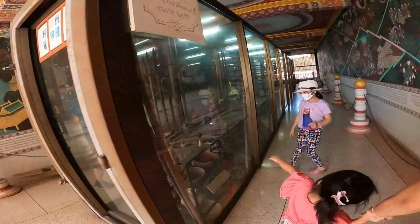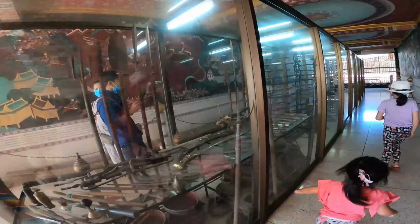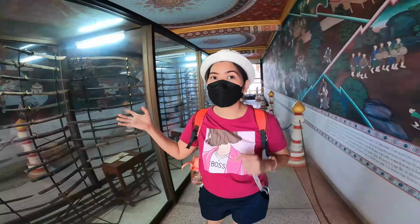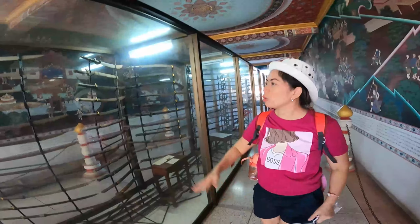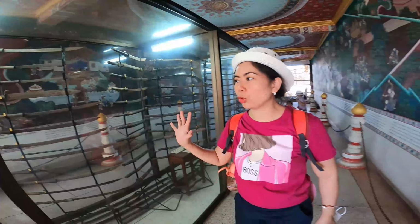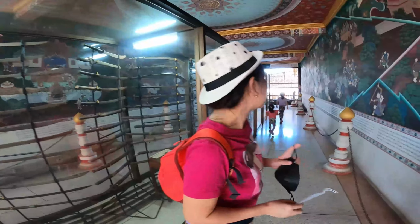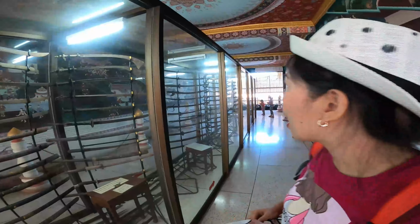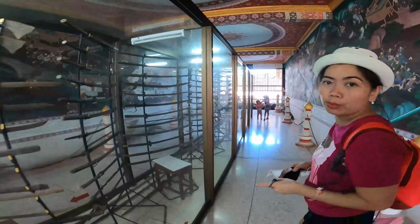Now let's go around. So these are the swords, used by the soldiers. Ito po yung lahat ng sword na ginamit ng mga Hapon. Ito yung mga sword na ginamit ng mga Hapon before, noong sila yung nag-grow dito sa Thailand. Dito makikita nyo kung paano yung mga naging buhay.